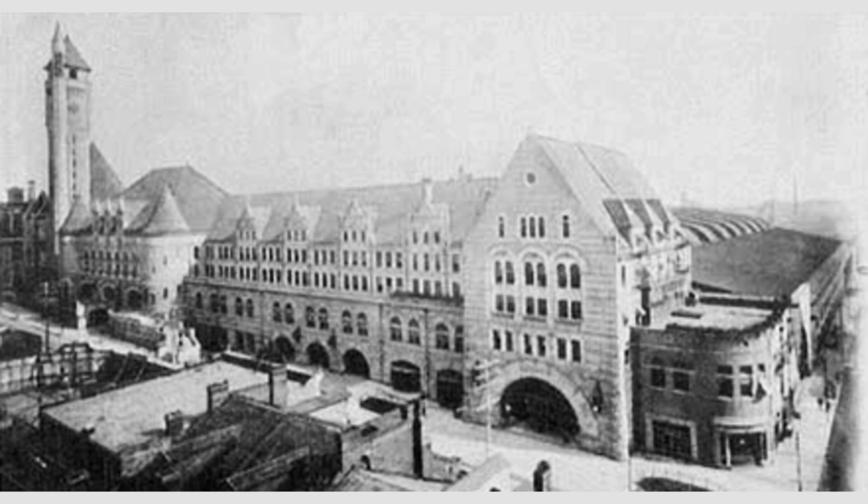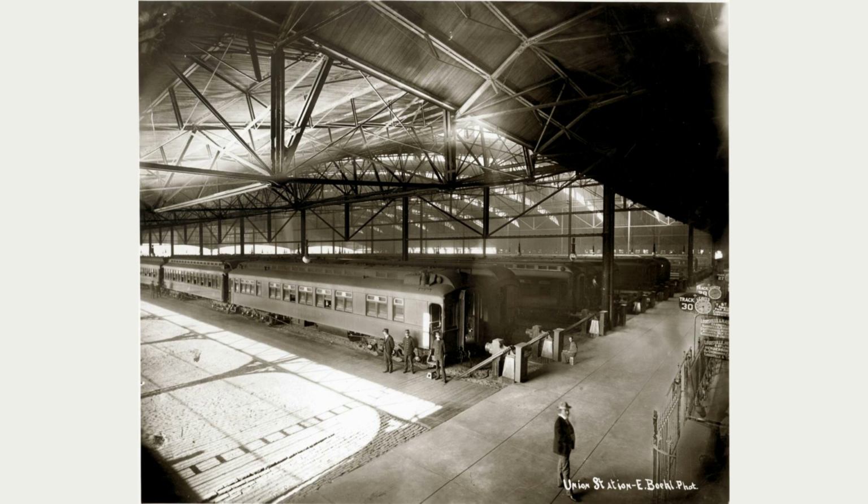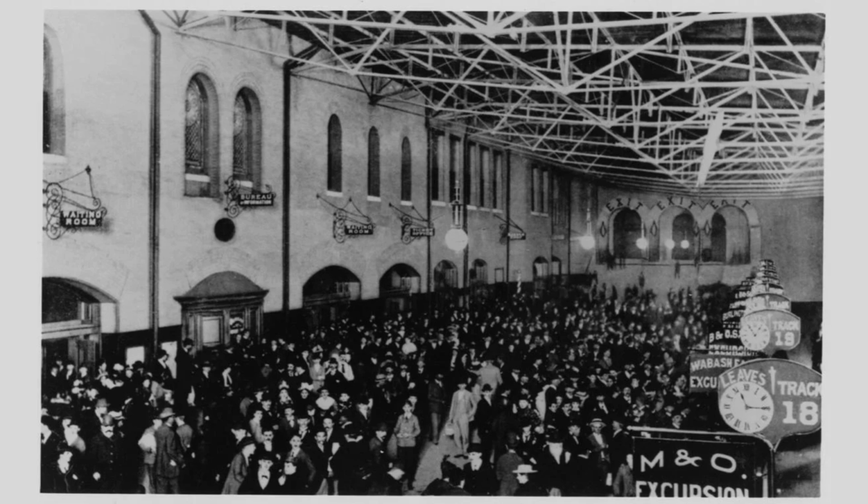On an average day, Union Station at its peak, about 100,000 people went through the terminal, with the highest traffic occurring during the 1904 World's Fair, since everyone was trying to get to St. Louis itself for the fair, with the station even being expanded to accommodate all of the visitors. And also during World War II, as it was a crucial transportation point for the war.